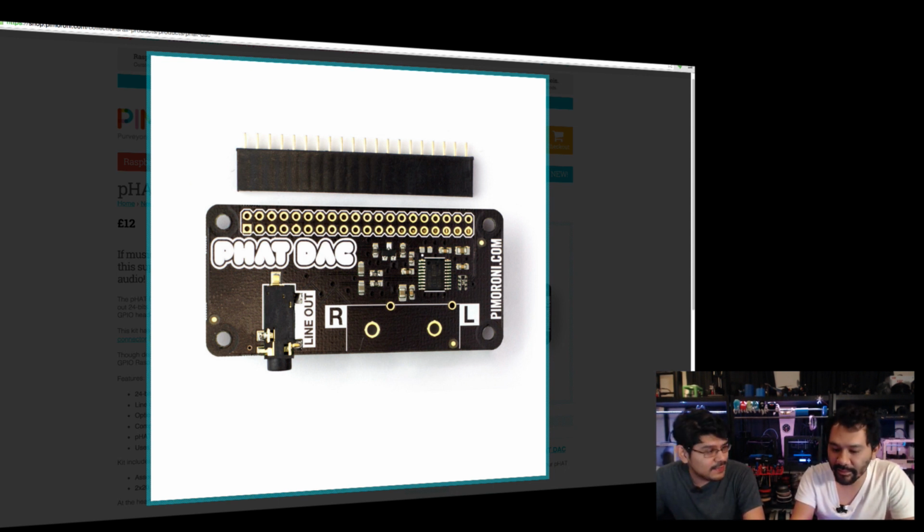We're going to try to stock this in the Adafruit shop to save some guys from the States some money, because it's in the UK. It's only 12 pounds or 12 euros or whatever. But the international shipping and stuff, if you guys are in the States, will cost you a little bit. But this thing is awesome. It's got the line out and then two little pin outs for the left and the right speaker.